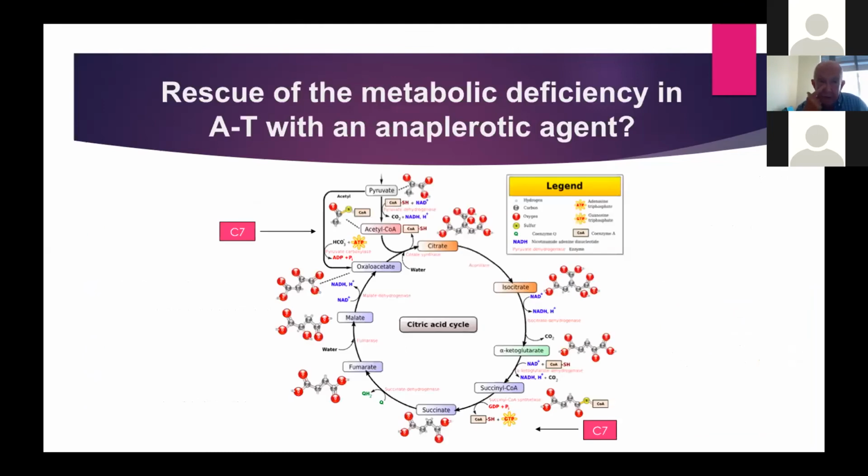So this is just another schematic just to show you how the anaplerotic agents work. The C7 then generates acetyl-CoA, which enters the cells into the TCA cycle as citrate, going on to produce isocitrate and so on. But also C7 here produces propionyl-CoA, which enters the cycle as succinyl-CoA. So these two entry points together are able to drive the TCA cycle, produce more energy, and so on.